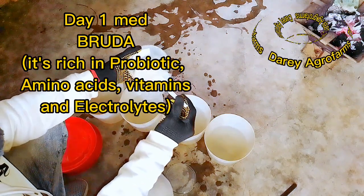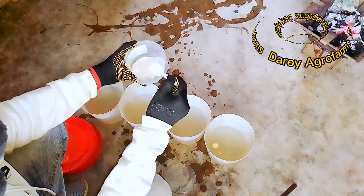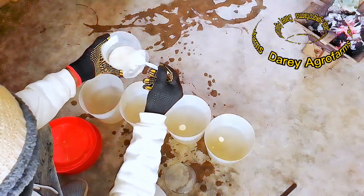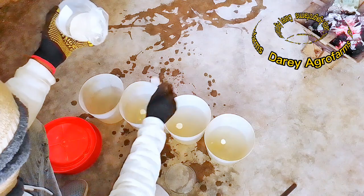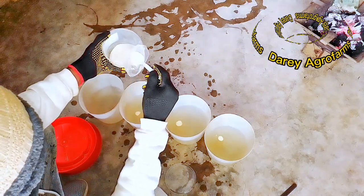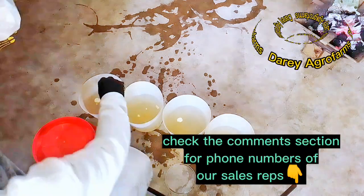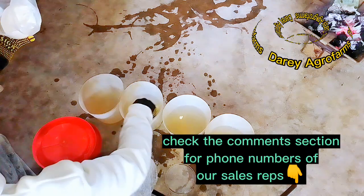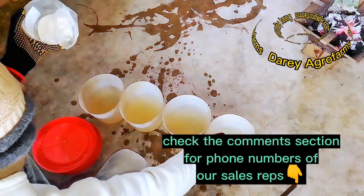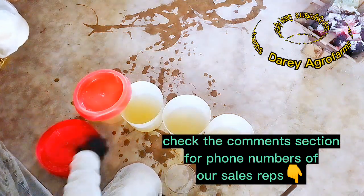So we are going to be brooding them using brooder. Brooder is a medication that consists of probiotic, amino acid, minerals, vitamins and electrolytes. So with this brooder you don't need to add any other medication. This is enough to acclimatize them on arrival. It contains all what they need. So we'll be using brooder to brood them. If you don't have access to brooder, you can get any medication that contains the same composition, but you can get this brooder from any of our sales representative around the globe.